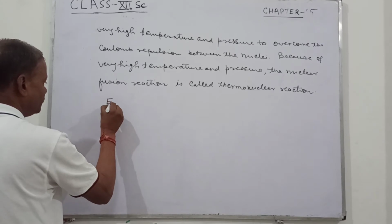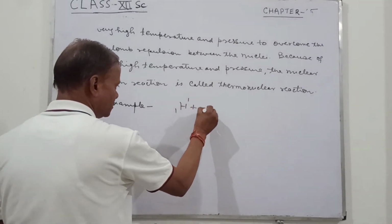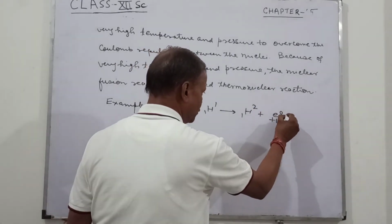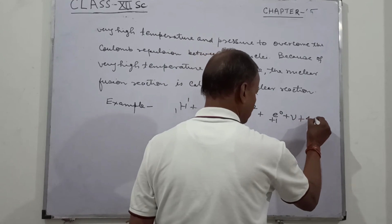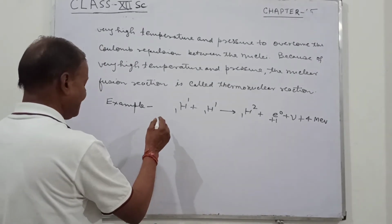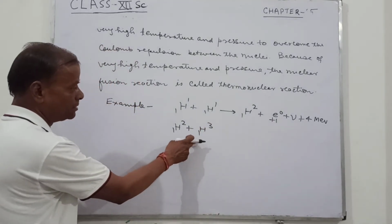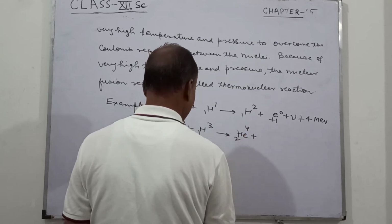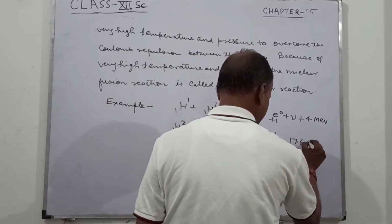Now we can have an example. Suppose we have two hydrogen nuclei. When they fuse, they make a deuterium plus a positron plus a neutrino, and have an energy of 4 mega electron volt. So energy is liberated in all these, so they are exothermic nuclear reactions. Also, suppose we have H12 and H13, deuterium and tritium. When they fuse, this makes a helium nucleus plus a neutron plus the emission of energy of 17.6 mega electron volt.